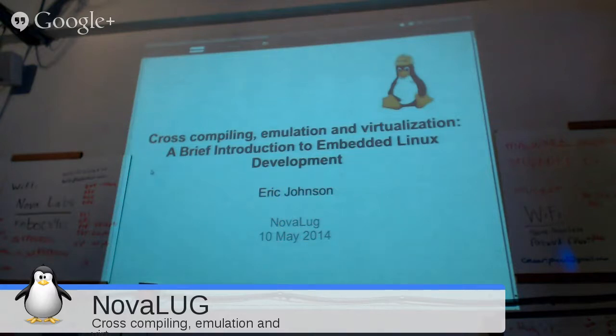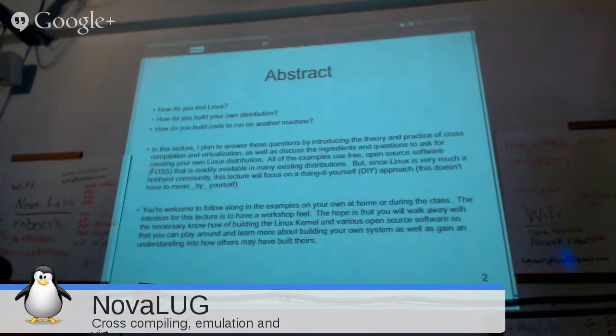So the title of the talk is Cross-Compiling Emulation and Virtualization, but really this is more of, at least in my mind, a brief introduction to embedded Linux development. The motivation for this talk I'll cover a little bit later, and just go over the abstract just for reference here on the first slide.